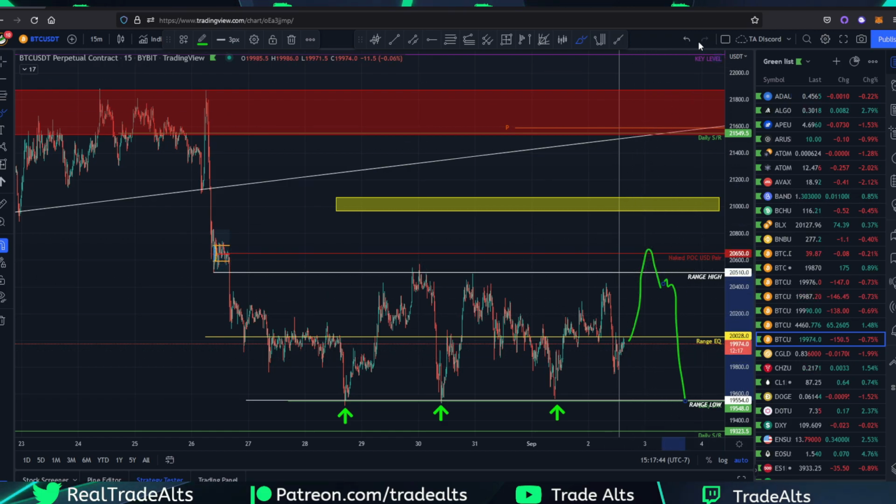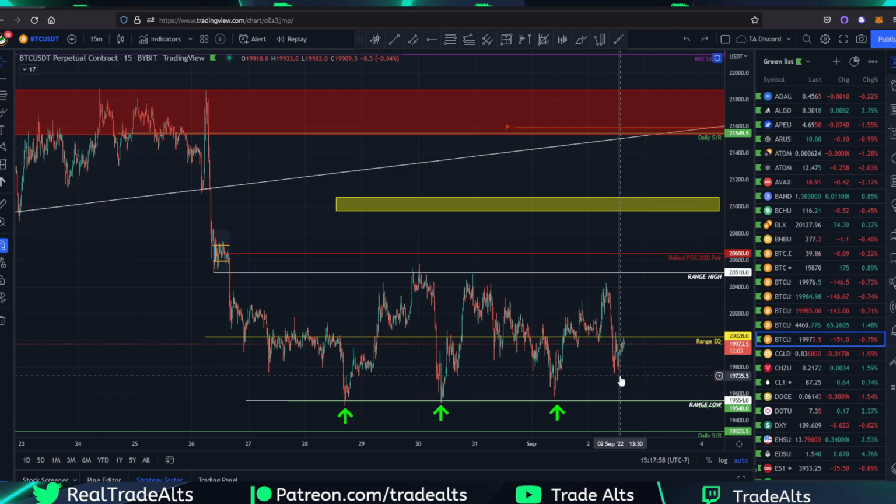At the moment, is there a trade to be had right here? My argument for that would probably be no. Why? I don't like to trade the midpoint of the range. You're literally right in the middle of the range. So for me, this is a 50-50 trade. This is like heads or tails, right? Flipping a coin. Which direction is it going to go? To me, I'd rather wait for range extremes to take positions. That's where I get more interested.